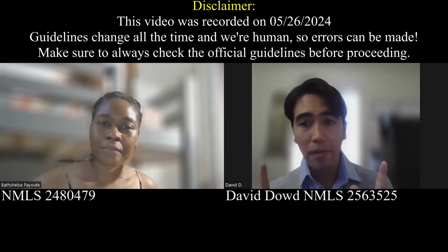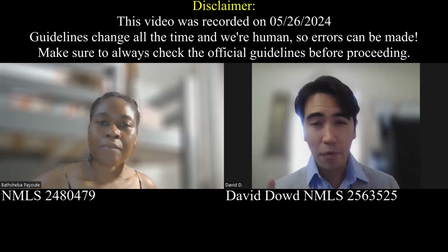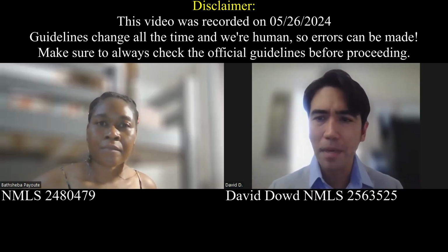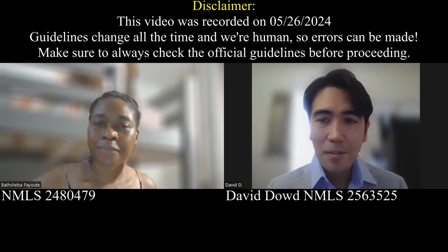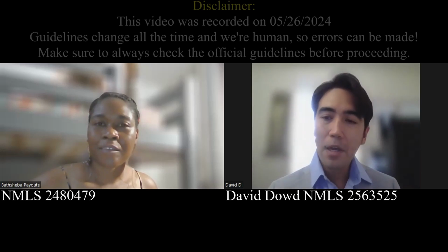Just as a disclaimer, if anybody's utilizing this as their guideline walkthrough, be very careful because guidelines change all the time. I was just reading that May 1st and May 3rd were some of the guideline changes of each of the sections. So always be careful, and always make sure it's up to date before you go on to it. But we'll kick it off here.